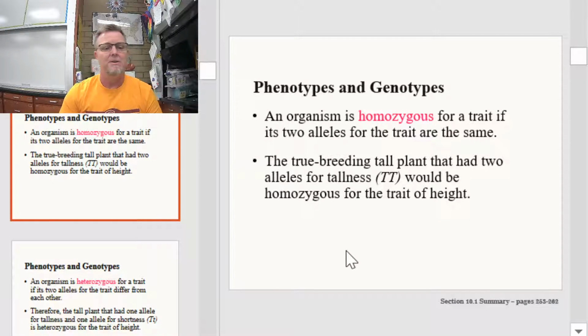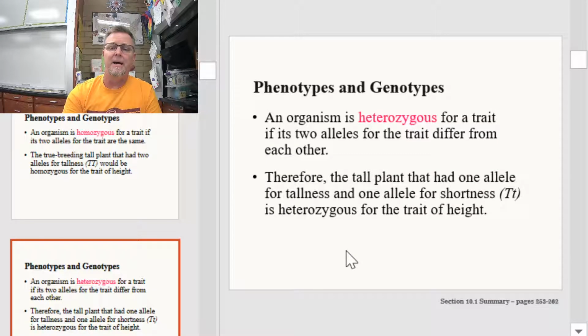Okay, so if you have two of the exact same letters, big T, then you're going to be what's called homozygous. Homozygous. If you have big T, true breeding for tall, you're guaranteed to be tall. Both alleles are the same. You could also be homozygous recessive, which means that you have two little t's. If you have one big T, one little t, then you're heterozygous, okay?